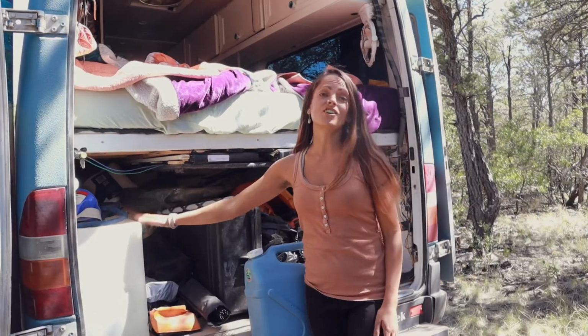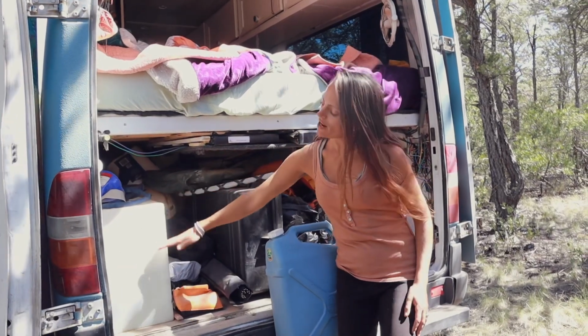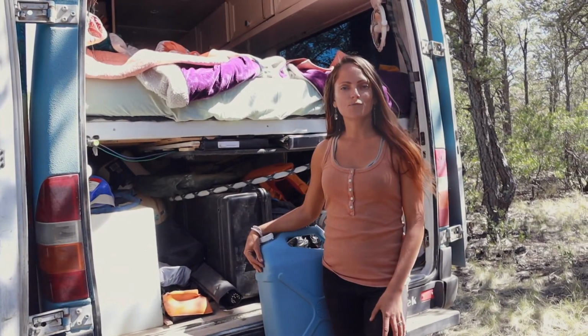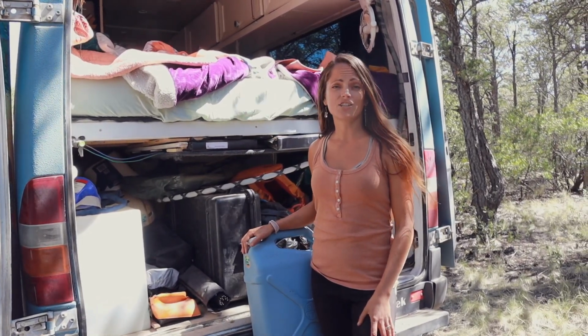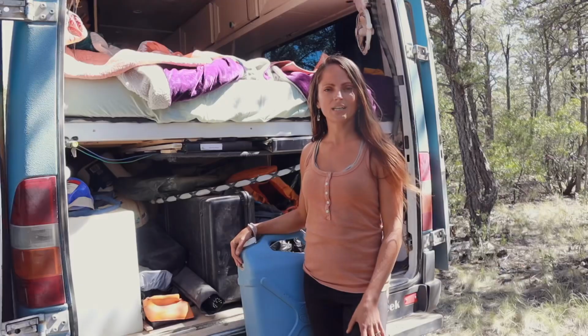The problem is storing water. So this is our freshwater tank. It can hold 33 gallons. We've already used about half of it. And we have some more reserves of water. We have this jug here that holds 6 gallons. And then we have an additional 7 gallons of water in some plastic jugs that we've been reusing.